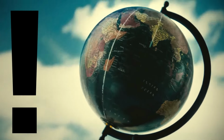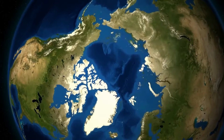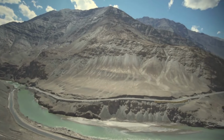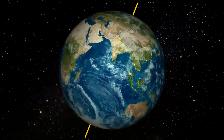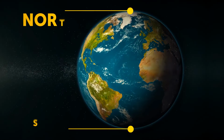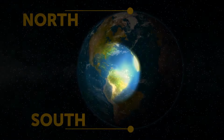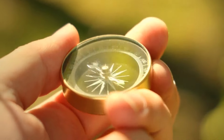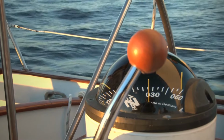Something's different about the Earth's axis. Climate changes and melting glaciers, mostly in regions like the Himalayas and Alaska, made the axis shift. Our planet has two kinds of poles. They are the south and north magnetic poles. They affect things such as drift and navigation.